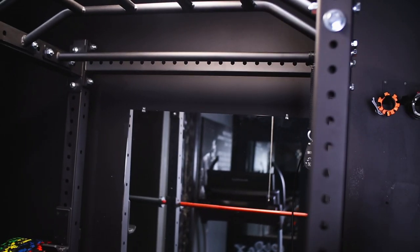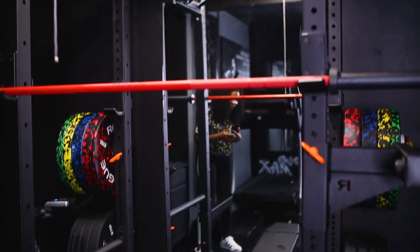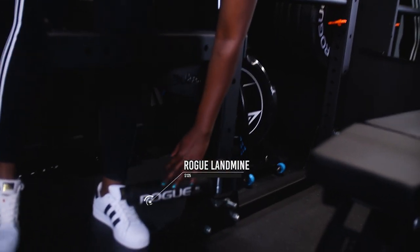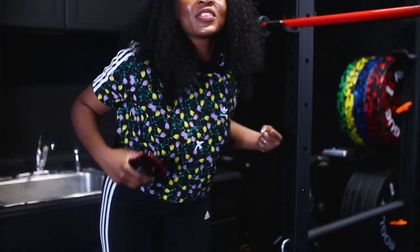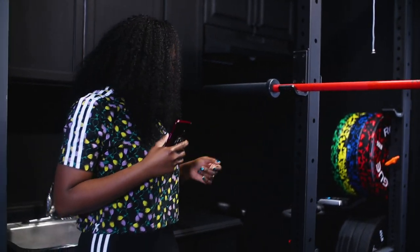Oh yeah, I totally forgot the landmine. We also have a landmine over here. We had a landmine for our back workouts. I wish I had the other barbell in there so I can show you what I'm talking about. It's this one. But anyway, if you know everything about gym, you know where the landmine is.